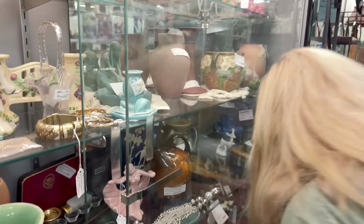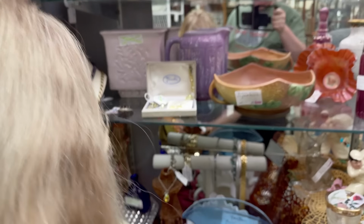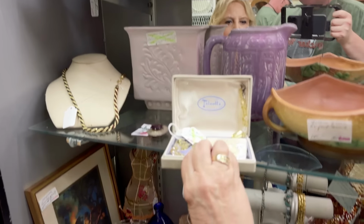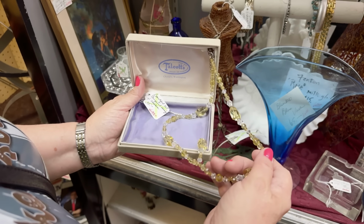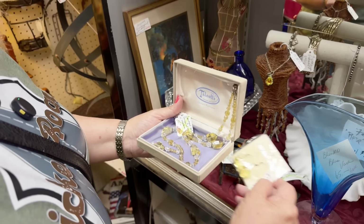Shall we open the other cabinet? There's a black Bauer bowl there. Okay, let's go to the other cabinet. What do we have? Oh, we saw this necklace. And then I was interested in this set here. Let's see what this says. It's a necklace, and it's crystal and earrings. Could be 1750.